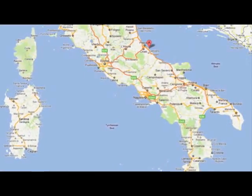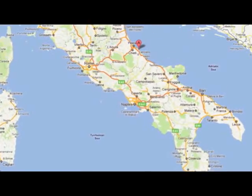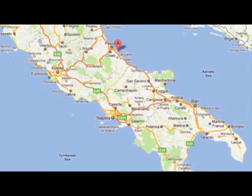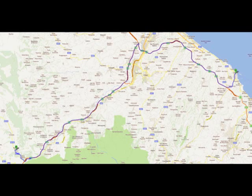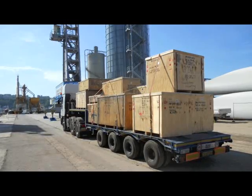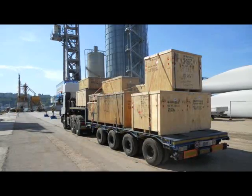This survey was undertaken a full year before the actual shipment, beginning at the East Coast port of Ortona on the Central Adriatic. Initial research had identified Ortona as the port closest to the final inland delivery location, and with the resources needed to transfer the unit and its associated equipment from sea to land transport.